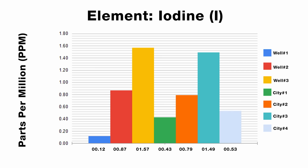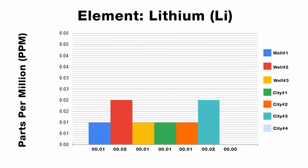Let's take a look at the iodine results for our water samples, where again, we see all 7 samples tested for differing levels from 0.12 parts per million at the lowest, and at the highest, we see well in city sample number 3 at or slightly above 1.5 parts per million. There were very faint amounts of lithium in nearly all water samples, with the exception of city number 4, yet still none tested above 2 parts per billion.